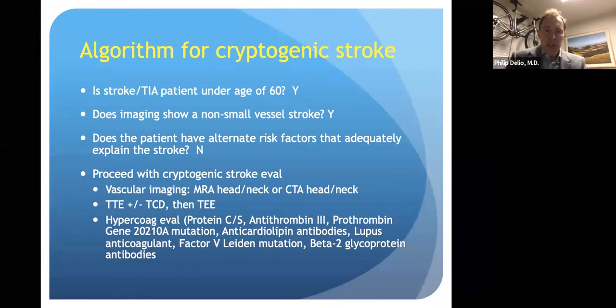So firstly, we look at stroke patients. Are they under the age of 60? If the answer is yes, we say, does the imaging show a stroke that's not considered to be small vessel? Meaning, is it cortically based? Does it look like the type of stroke we'd see in an embolic event? Does the patient have an alternative risk factor that would explain the stroke?